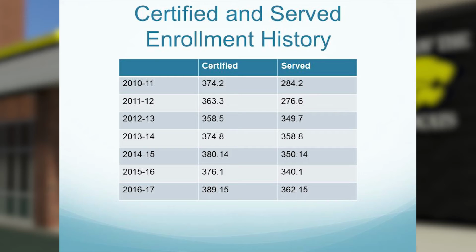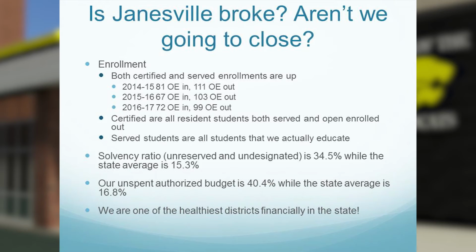Our solvency ratio is one of the healthiest in the state. Our solvency ratio is simply the unreserved, undesignated funds that we have. The state average is about 15.3%, so we have a very healthy solvency ratio. We also have a very healthy unspent authorized budget, over 40%. The state average is 16%. The state wants us between 5 and 15%. So we have dollars. We have resources available to us.